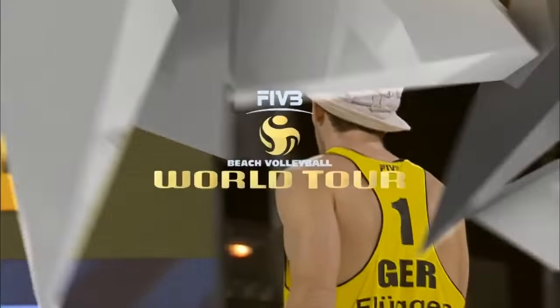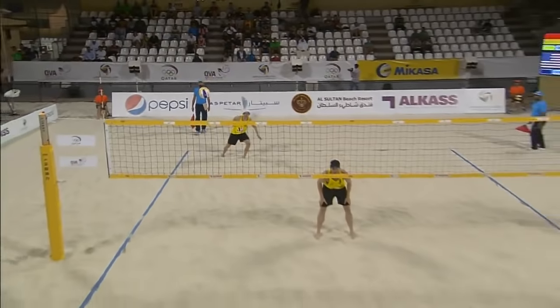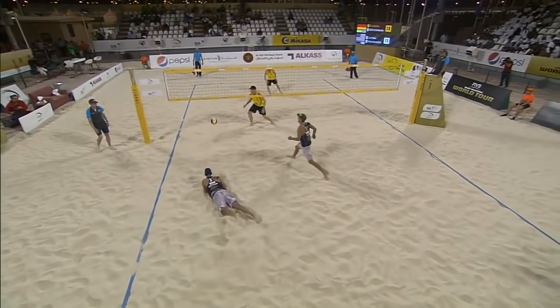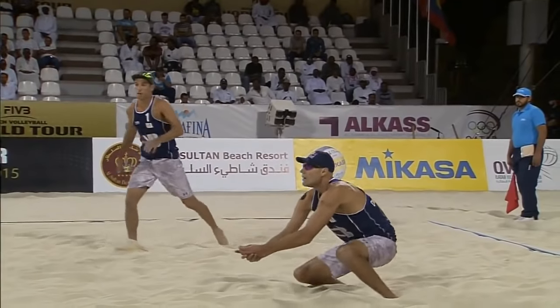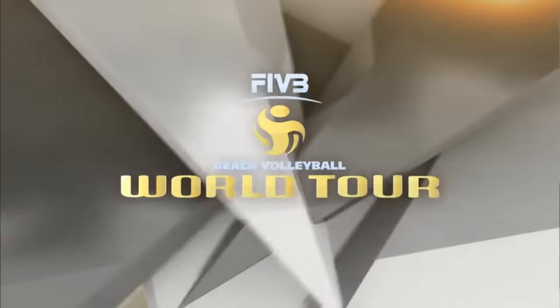3-point advantage now for the Germans. And this is their largest lead here in the final. They lead the first set 14-11. And a timeout called. Nick Lucena and Phil Dalhausser want to make sure that this situation doesn't worsen for them as we approach the latter stages, perhaps, of this first set.